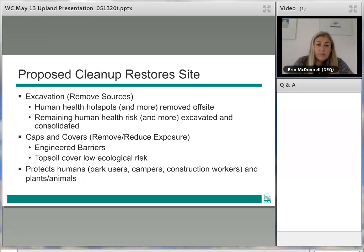And what we have left, we can't just leave it unkept. So what we're also going to do is create barriers. We're going to put caps and covers down to remove the exposure. And what this does is protect, in the future, any humans that come on site, whether they're daily runners, campers, and folks doing construction work. And don't forget about the plants and animals.